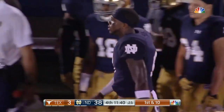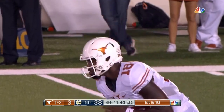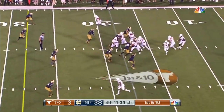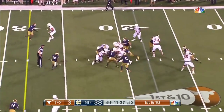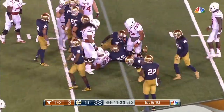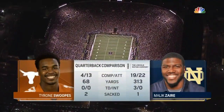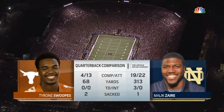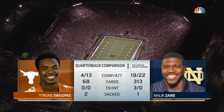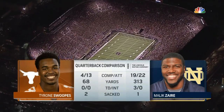Tell you what, he was scrutinized so much for the passing. Is he going to have the touch? Is he going to be able to blend his running abilities with the passing game? I know it's early, but he's passed all the tests so far tonight, as Chris Warren is stopped there by the defensive front of Notre Dame. Take a look at our quarterback comparison brought to you by the Lincoln Motor Company, and Zaire outnumbering Swoops big time.